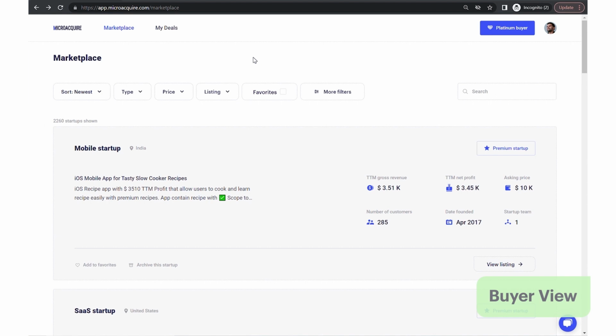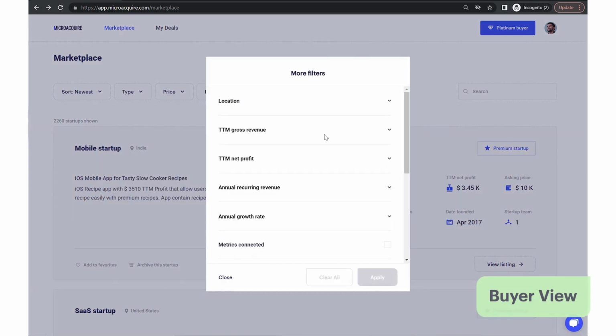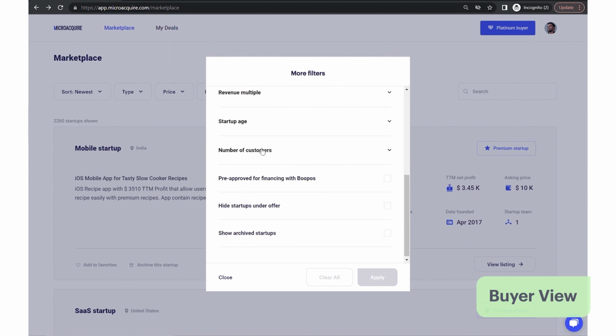So I've created my buyer account on MicroAcquire, and from here I'm able to view SaaS startups, mobile startups, Shopify Apps startups, agencies, marketplaces, e-commerce startups, crypto startups, and more. We have thousands of listings for you to view, and you can also filter by location, gross revenue, net profit, annual recurring revenue, growth rate, revenue multiple, age of startups, number of customers, and so much more.